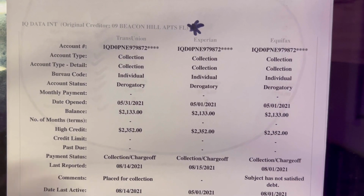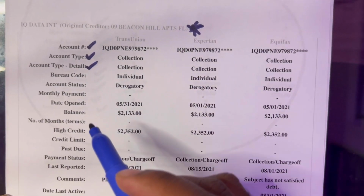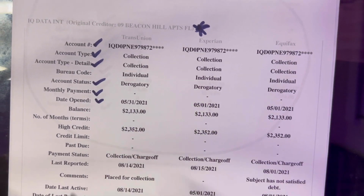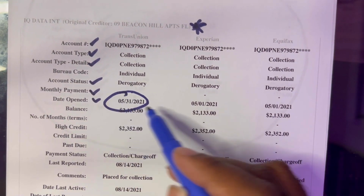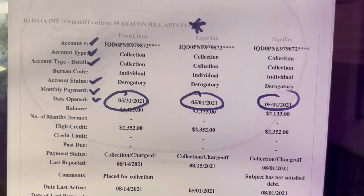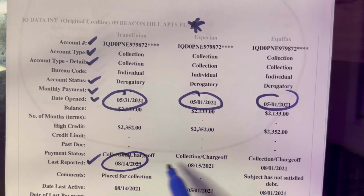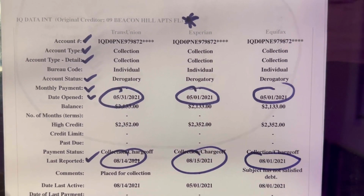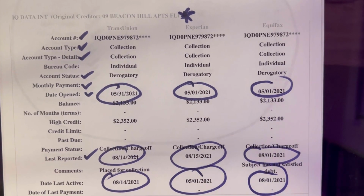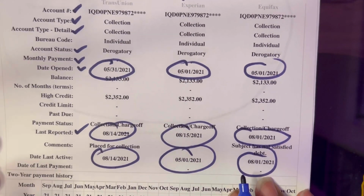So what you want to do is go line item by line item. You want to go account number, account type, account detail, account status, monthly payment, date opened. As you can see, date opened, all you got to do is just circle it. You just want to see all the different information. Last reporting date, I already know this is wrong, so you just circle it. As you can see, you got 3 different dates. Date last active, that's all you have to do is just go line item by line item of every single account on your credit report.